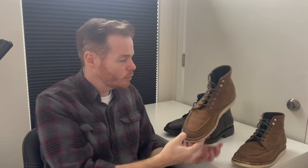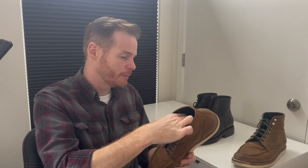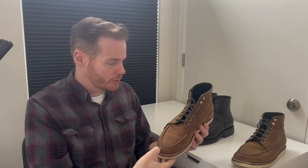I don't know if it's a different last, but the Diplomats in the 12 and a half is a little bit wider, it feels like to me. So they're right out of the box. They're a little bit more comfortable. So that's my opinion on Thursday boots and shoes.